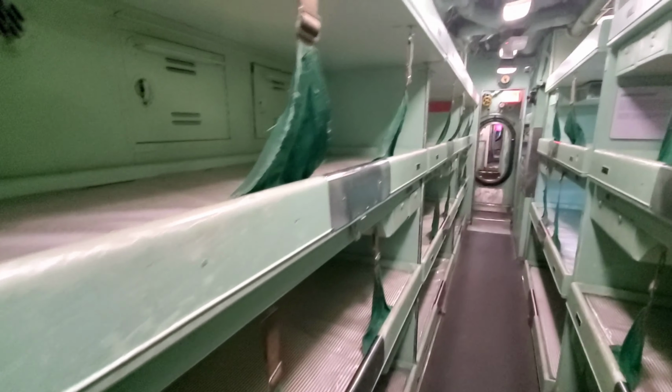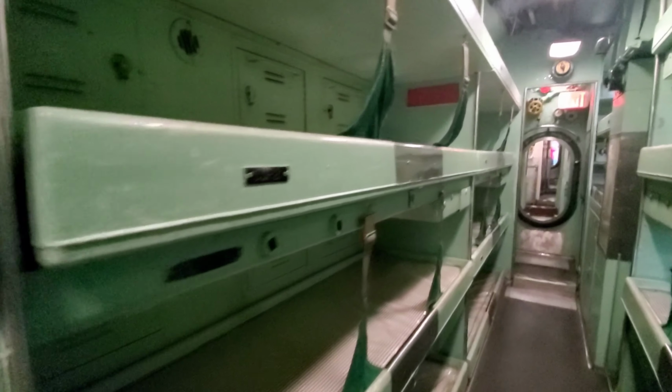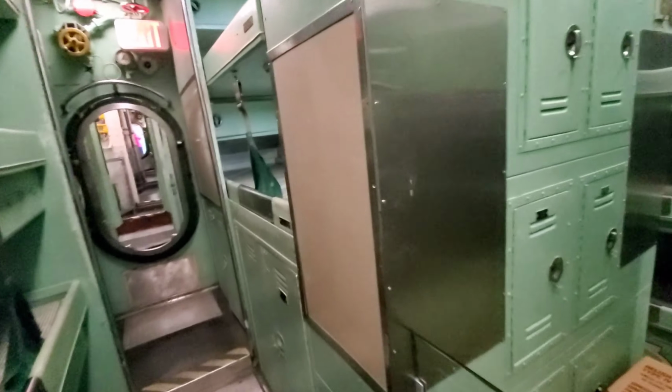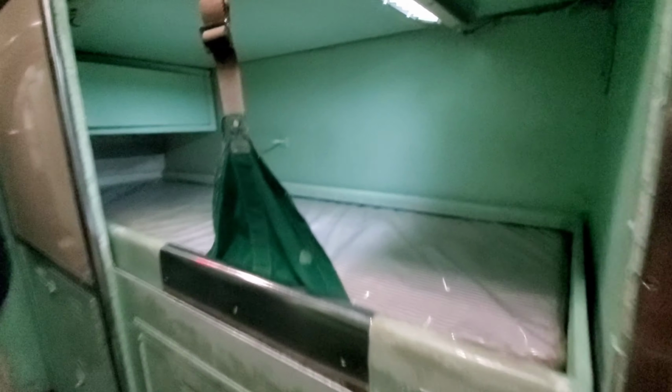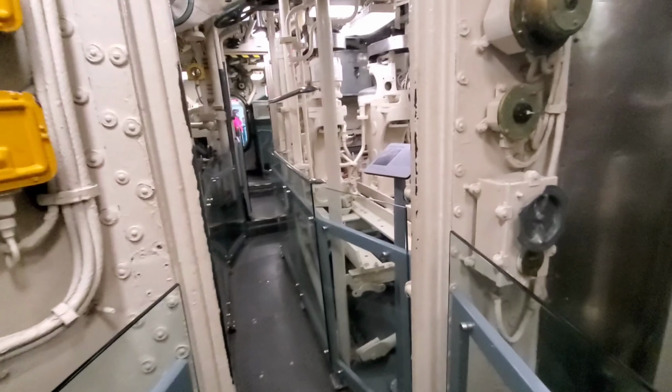And also, you can see there's a small area for one person to walk at a time. And you have to be able to fit through these hatches. If you cannot get through these hatches, then you're not allowed in the submarine. And these are all their control systems.